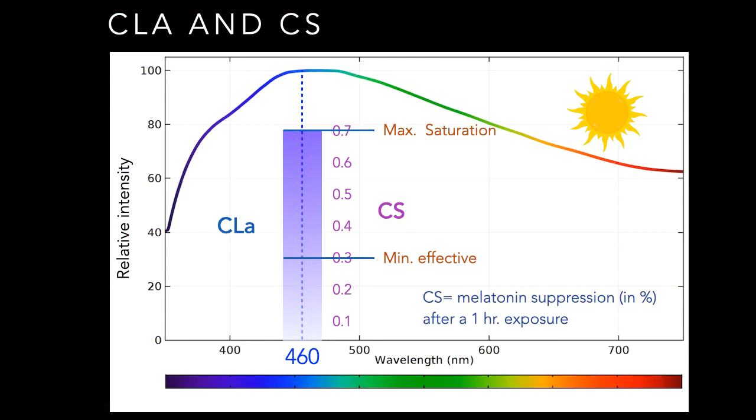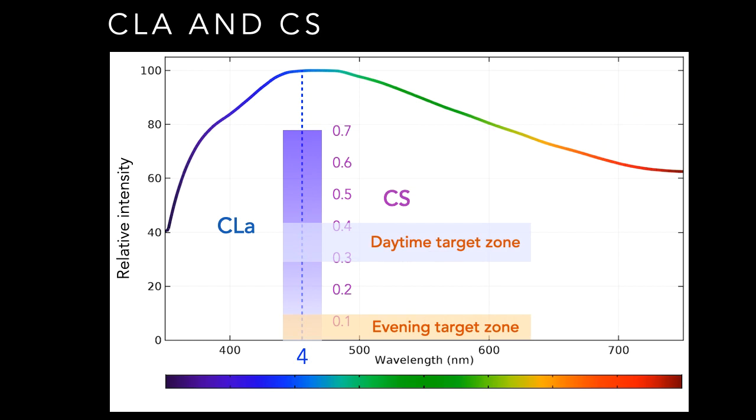A CS of 0.3 is the minimum circadian light that's effective for entrainment, with 0.7 being a saturation of circadian light. Most existing LED light sources are in the range of 0.1 to 0.4. Note that a CS of 0.3 and an EML of 200 are nearly equivalent. The LRC recommends a daytime CS target of 0.3 to 0.4 and an evening target of less than 0.1 for effective circadian synchronization.